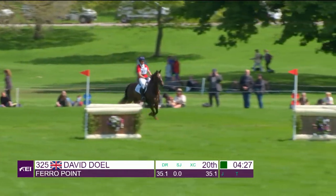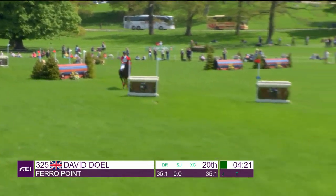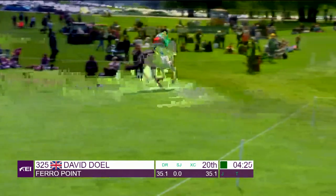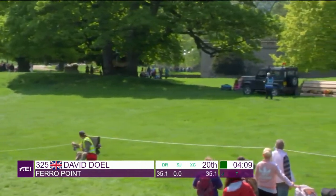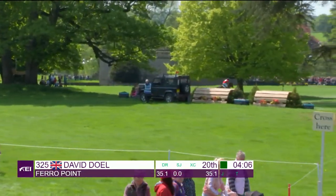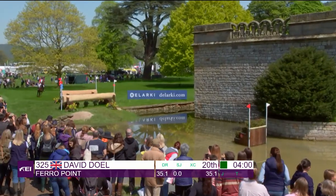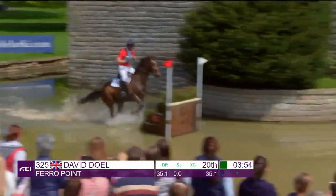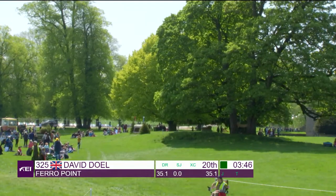Combination. The first two combinations out of the way smoothly around this course. What will he make now of this Delarkey Queen Mary Bowers, water complex? It really needs that power off the ground, propulsion up, going through that water, heading towards that sea element.